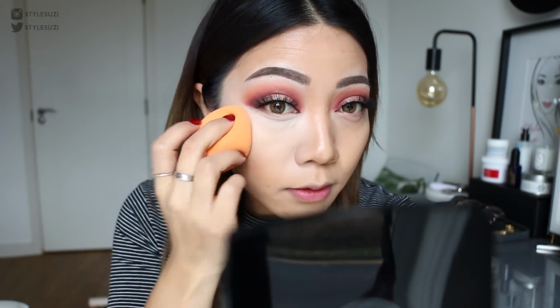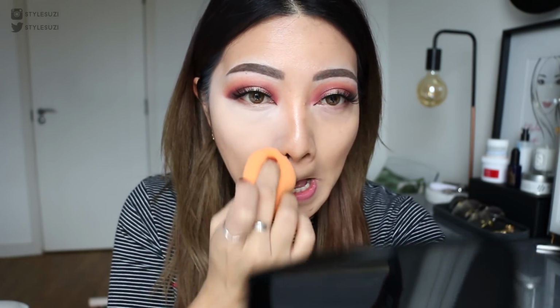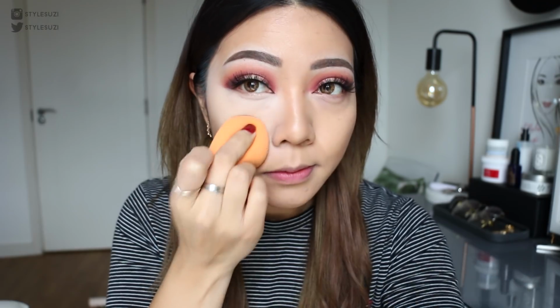But yeah, I normally go in with some contour and a little bit of foundation on top to balance the colour out. So far, as you can see, it covers really well. It's like dark circles gone.